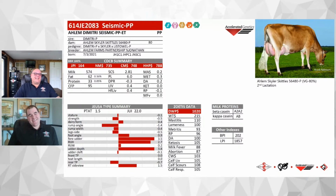Sporty. Yeah, I like the few we saw out in California the 1st of March that were milking. And I mean, it's believable on this bull. He is PP. He does carry 2 haplotypes. We need to point that out. He's JH1 and JNS. Before a homozygous polled bull to be 574 milk, 62 pounds of fat, 0.16 fat, and 0.05 protein. He's a bull that does a lot of things right.